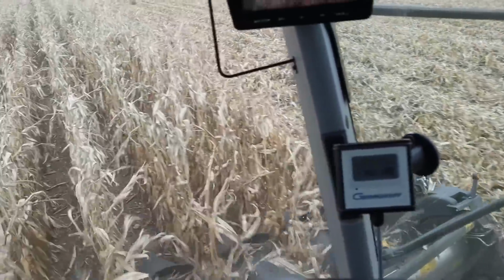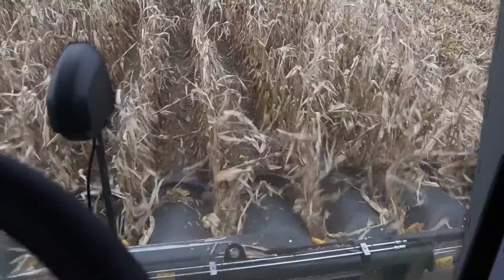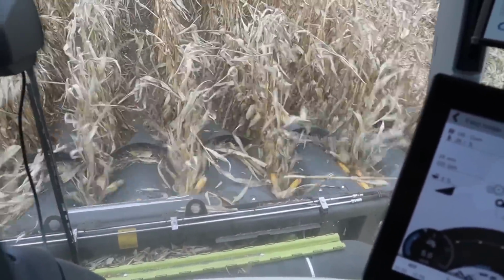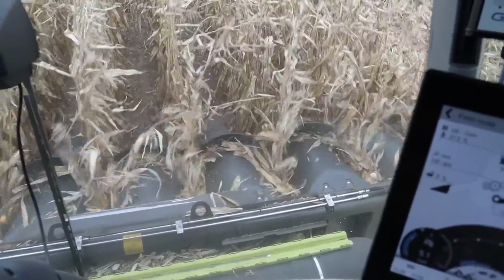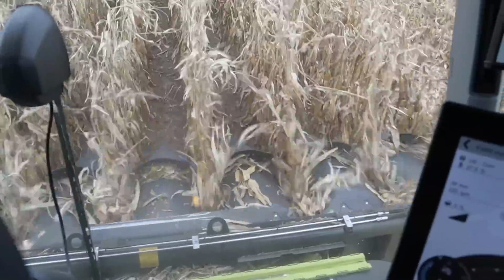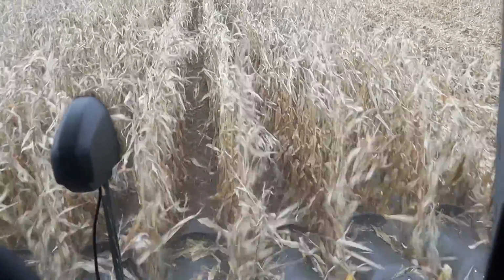And yeah, it's pretty good. The Geringhoff head, I've never run a Geringhoff head before, or Geringhoff, however you want to call it. This is a Northstar that's chopping. We don't have the chopping on right now. We're just doing it kind of normal like our Drago does.